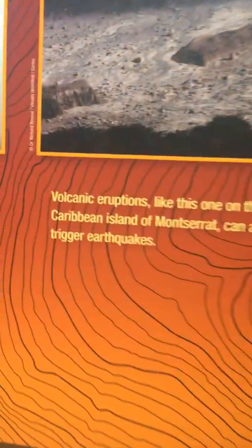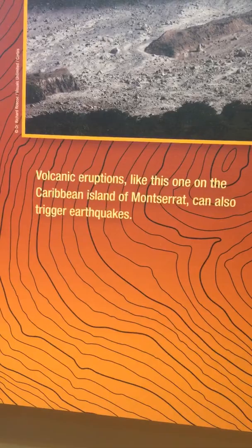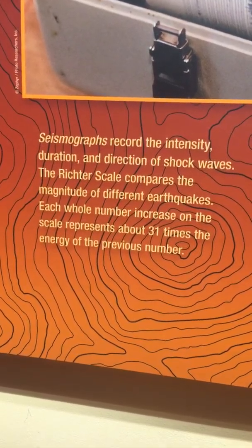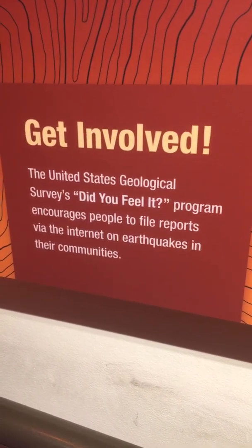Oh, we're getting in line for something. I don't know what it is. Just in case there's an earthquake and we're somewhere. I think this is on weather. Okay, we're getting on something.